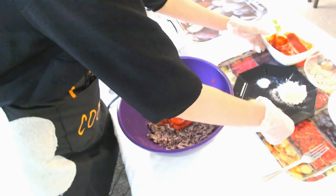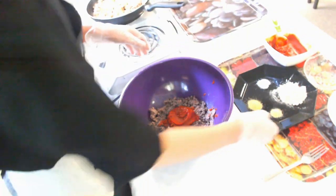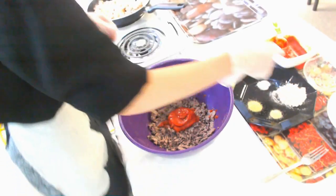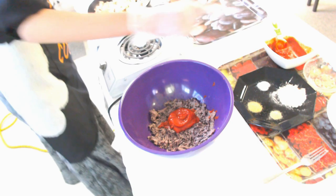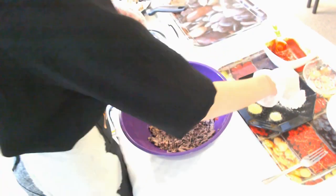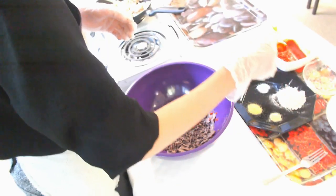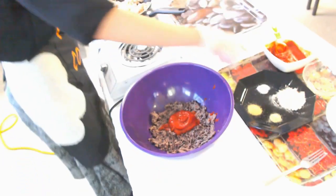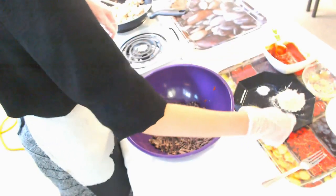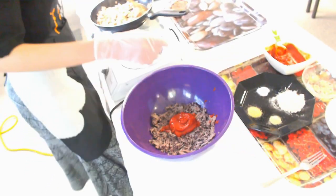And then I have different seasonings here. I have 2 tablespoons of flour, it is 2 tablespoons, right? That will help to hold the patties together. And I have half a teaspoon of salt, half a teaspoon of garlic powder, and a quarter of a teaspoon of onion powder here.